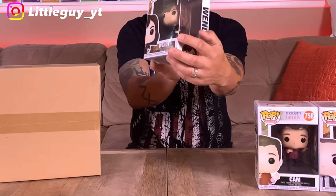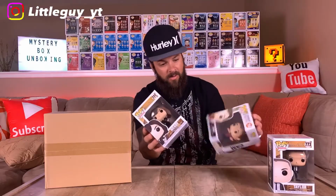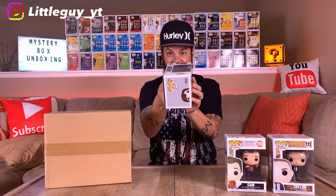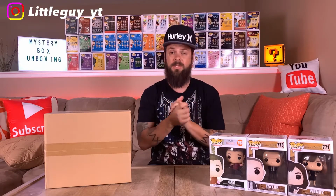Box condition. Maybe it's just a fold in the window, but there's a little opening right there. See? It's not on this one. Maybe the way it was made, I'm not sure. I'm not going to ding it too much on that. Box condition. Whoa, sorry, guys, I almost dropped it. This one's really, really good. Nothing at all. I'm going to give this a 9 out of 10. This box is paying off to be pretty cool.